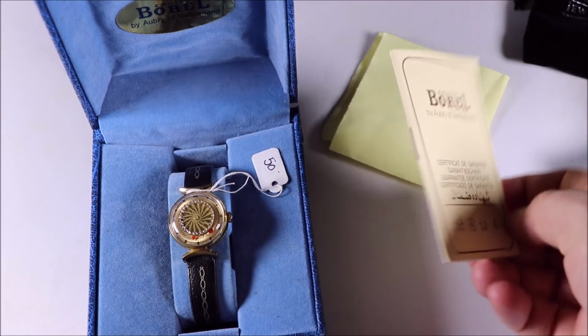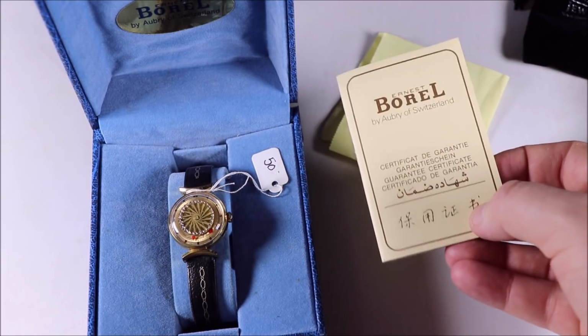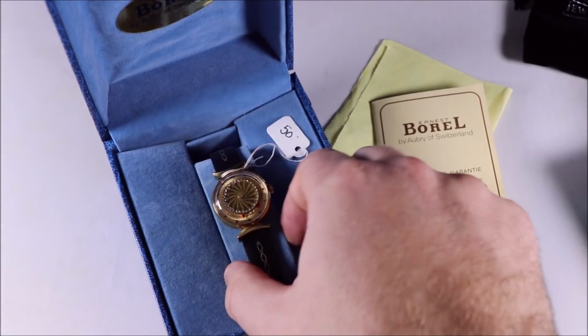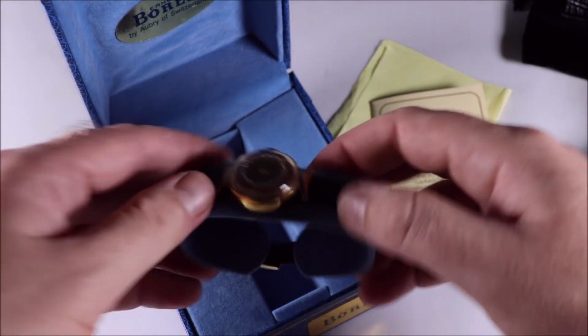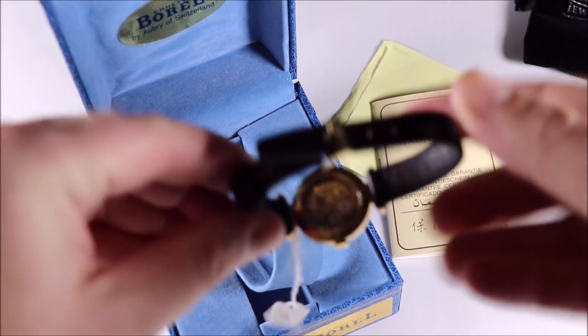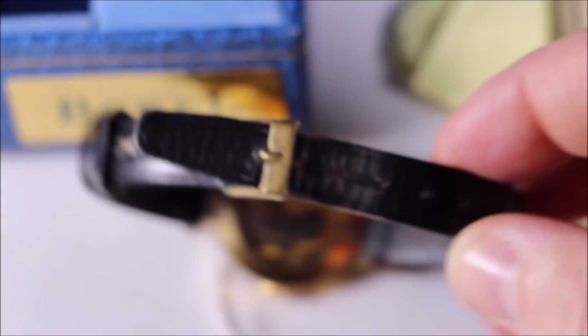But it's got a brand new booklet of the certificate of guarantee. And so I was just like, this is a little bit of an interesting piece. And then I, of course, pulled it out and took it out. And then I noticed that it's got a skeleton back.